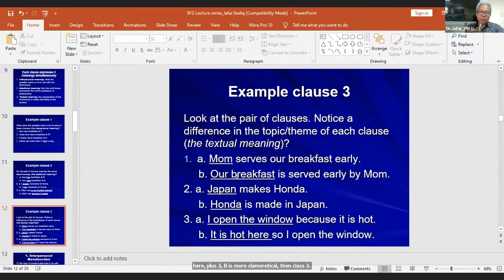All right. Okay, those are the discussion of metafunctions, those three functions, interpersonal, ideational, and textual, which a clause simultaneously expresses, which a clause encodes simultaneously at the same time, right? Okay, is there any question? Hello, is there any question?